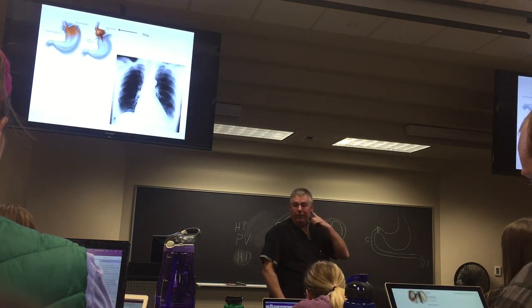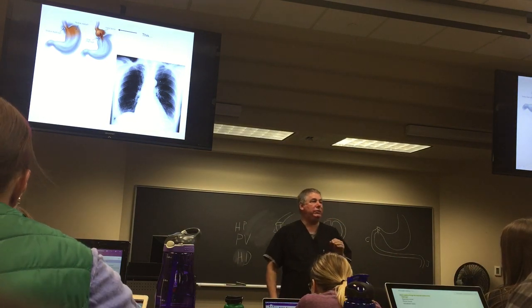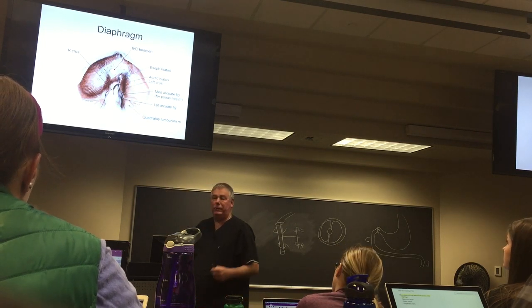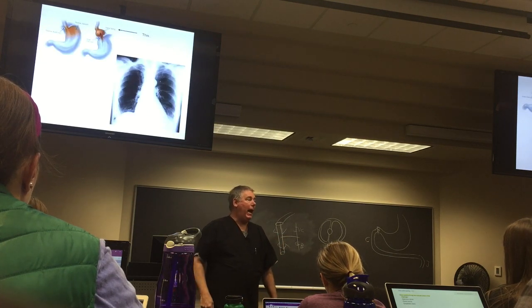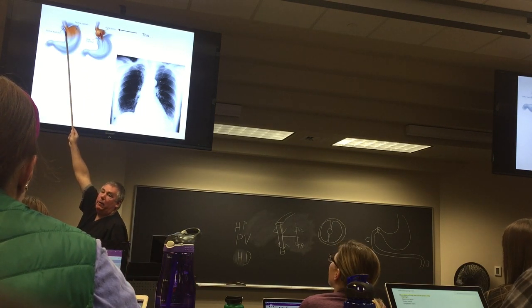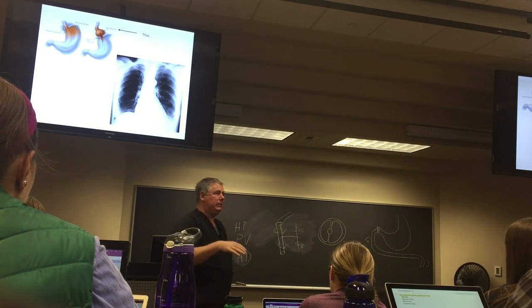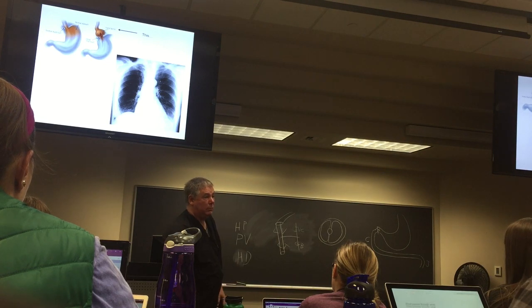This is an interesting thing. This is a hiatal hernia. So if the esophageal hiatus is lax right here, and the cardiac region of the stomach protrudes up through it, then you wind up with a hiatal hernia. Normally that forms a sphincter there, but you can see that part of the stomach is up through there. And once that goes through there, you lose the ability to retain the stomach acids in the stomach, and they wind up in the esophagus, and that's heartburn.